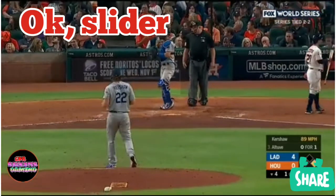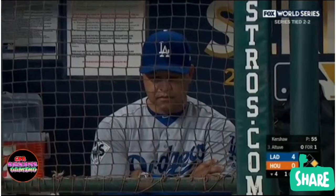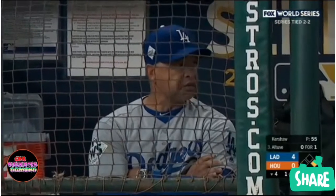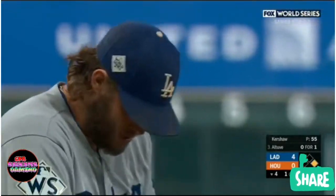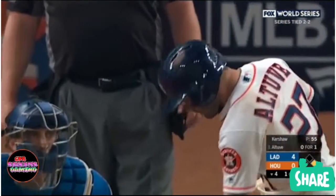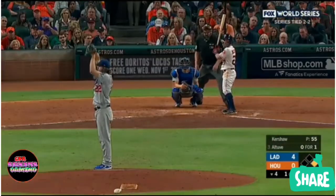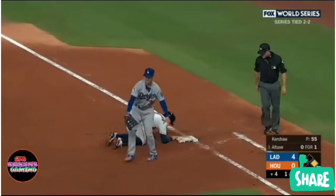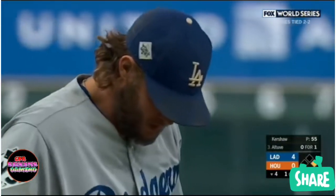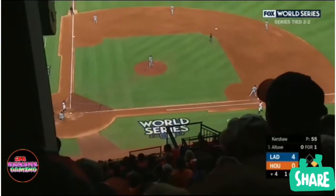Okay, that's a slider, down and in. I think Altuve's spot is more up and away, up, center of the zone. I think down and in is just not really Altuve's spot. It's a really good spot, but if you have a hanging slider, it's a little bit different. So he's basically fighting that off, making sure he stays in the count. Okay, he brushes him back. And if you couldn't tell, that was George Springer on first base. George Springer walked once again.